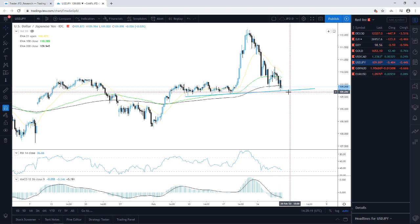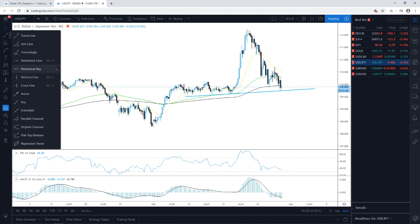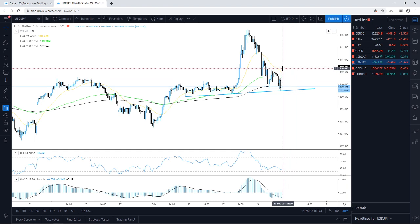The only thing is that still everything's kind of looking more negative than positive, but we'll keep an eye on this upside line. If it holds, then we may see maybe a rebound here, but to be honest, for us to get excited about higher levels again, we would like to see a push back above the 110.70 zone, and only then aim for the upside.